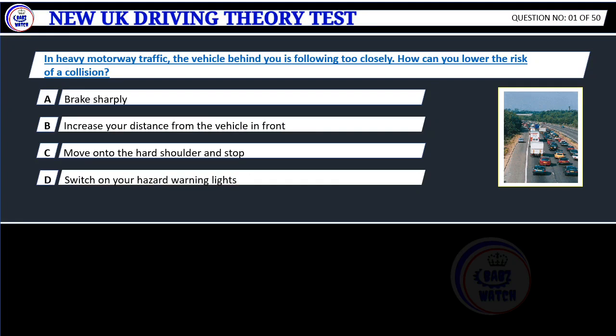New driving theory test. Practice test number 4. Question number 1. In heavy motorway traffic, the vehicle behind you is following too closely. How can you lower the risk of a collision?